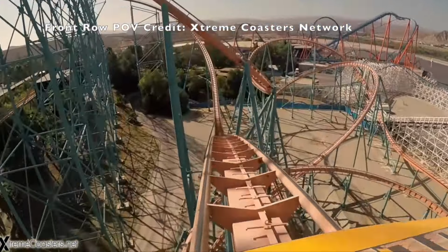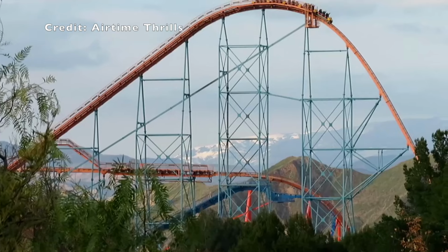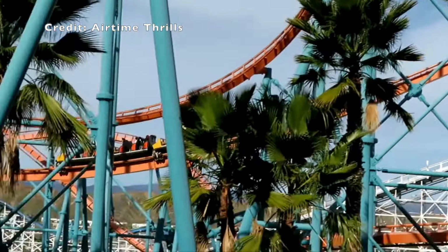Today, we're going to get into Goliath, a coaster that is much maligned among coaster enthusiasts. As I said, this ride opened back on February 11th, 2000, and it was pretty revolutionary for this time. It was the world's tallest coaster. Now, it didn't hold that record for very long, but at least they could market it when it opened.